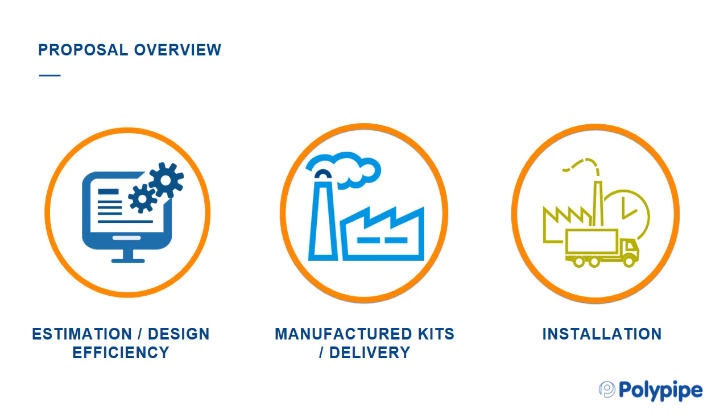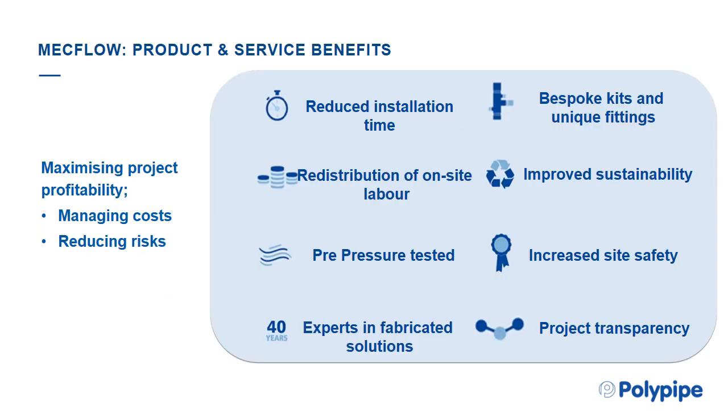There are three areas where we believe that Polypipe Advantage and MecFlow comes into its own. First of all, the initial design, estimation and the efficiency within that; the manufactured kits and the delivery; and finally the installation. What we are looking to do is maximise project profitability by reducing costs and reducing risk. This system will offer benefits such as reduced installation time through bespoke kits and unique fittings, enabling the redistribution of on-site labour, increased site safety and improved sustainability.